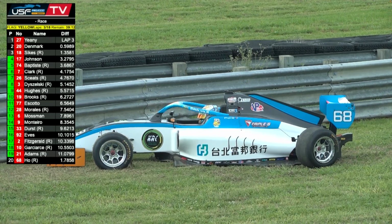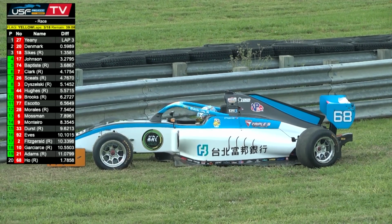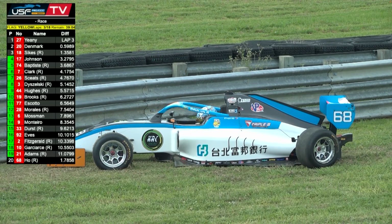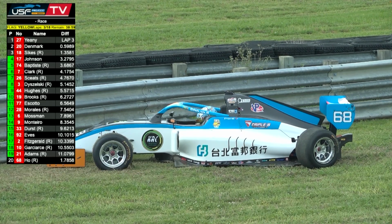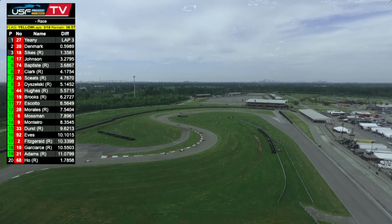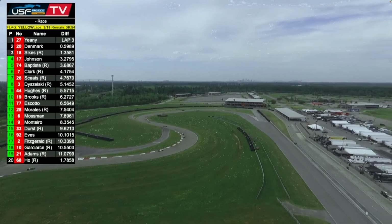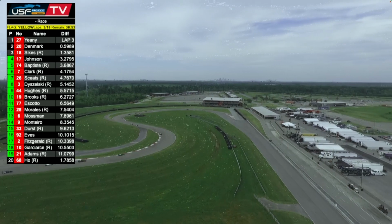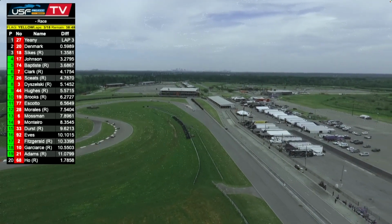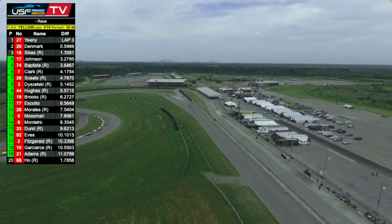Just a little mistake. It doesn't take much. Our first yellow flag of the day, just for a minor miscue, coming out of turn number 13, tapping the wall. And, of course, Ho at that point was really a passenger. Field will slow up. Get an opportunity for the AMR IndyCar safety team to get out there. Our USF Pro safety crew.